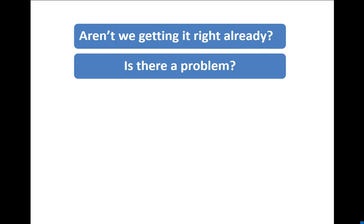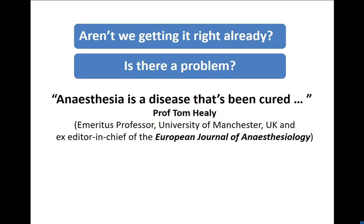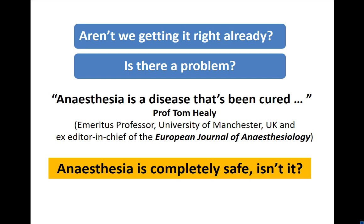But a lot of people, a lot of anaesthetists especially, do not admit there is a problem. Aren't we getting it all right already? Professor Tom Healy, who was not only professor in Manchester but also editor for a number of years at our European Journal of Anaesthesiology, made this statement: anaesthesia is a disease that's being cured. In other words, as we'll see, mortality under the care of the anaesthetist is very low, and thus what more could we do to improve the circumstances? This, of course, has the effect of certainly not encouraging investment in anaesthesia research. So the premise often is, well, look, anaesthesia is completely safe, isn't it?